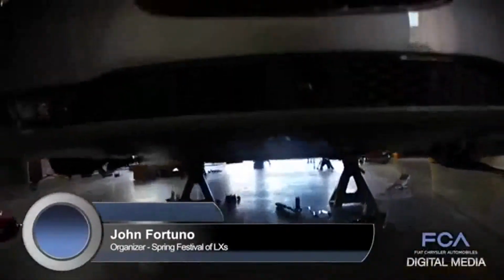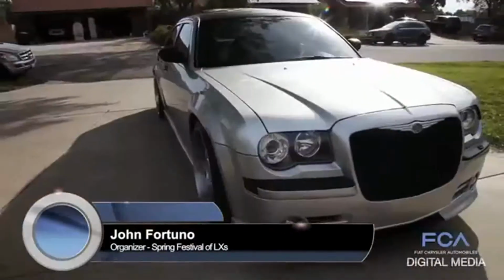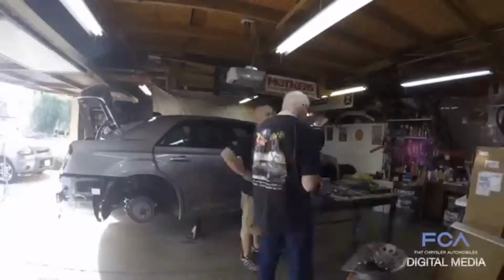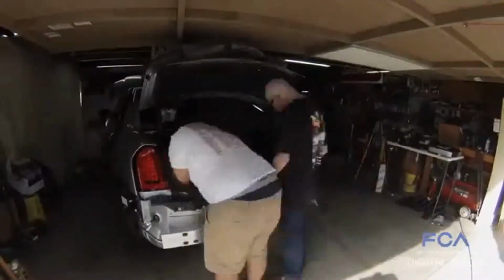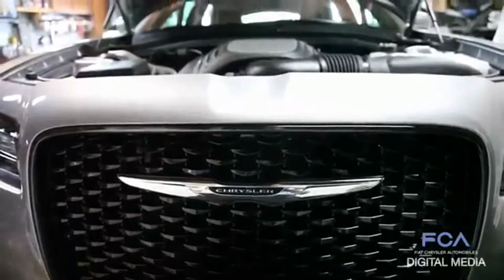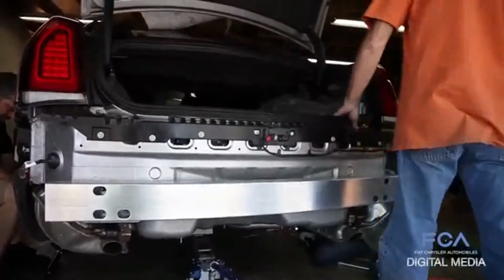This actually is Fat Chance 3. There is a 1, a 2.0, and now this will be 3. 3's personality will be different than 1 and 2. Back to that big, bold statement, with the larger grille, some of the aspects that they've changed to the back of the car.